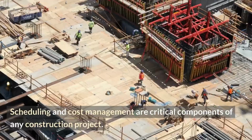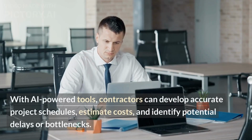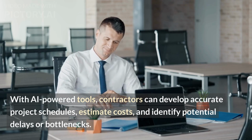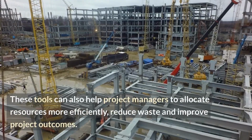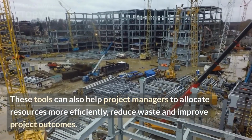Scheduling and cost management are critical components of any construction project. With AI-powered tools, contractors can develop accurate project schedules, estimate costs, and identify potential delays or bottlenecks. These tools can also help project managers to allocate resources more efficiently, reduce waste, and improve project outcomes.